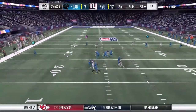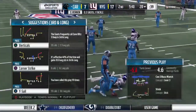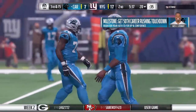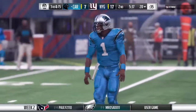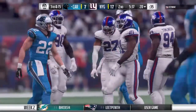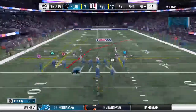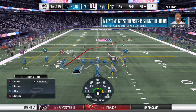To throw on 2nd down. Newton. And the giant rush gets home as down he goes. Olivier Vernon in there to drop him, and it'll be a loss of about 8. So now Cam leads the Panthers up following the sack. Carolina facing 3rd and long.